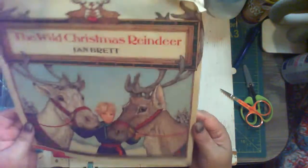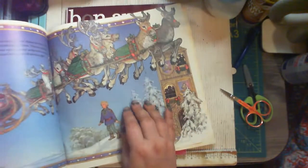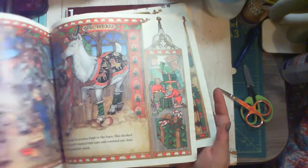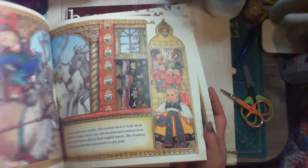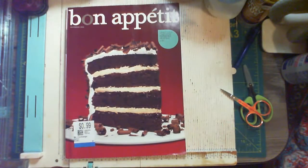The Wild Christmas Reindeer, which is a little bit outside of the style of illustration I usually like, but it's more classic, you know. It's very colorful. So that's a no-brainer for Christmas. And that's it. That's all I found. Yep. Achoo!